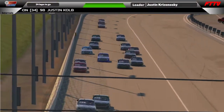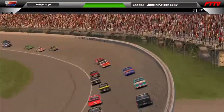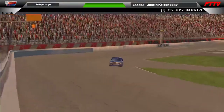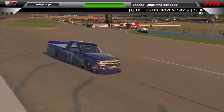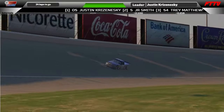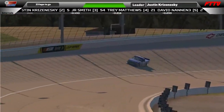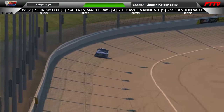It's unfortunate for the 17 truck there. It looked like he had some pretty heavy damage, but he's still going. Extremely unfortunate. Wow. I mean, didn't even get the caution. That's terrible. And so you can see the left side there is pretty well torn up on that 17 machine. Unfortunate for him.